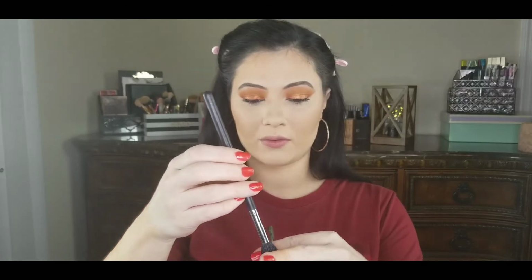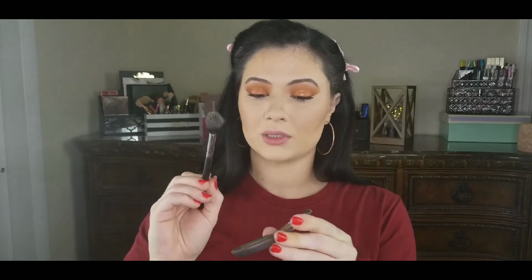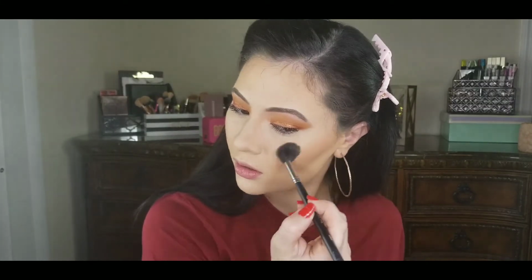I'm going to use mine with a highlighting brush from Morphe. It's the Morphe 501. Of course, there's a cat hair. So I'm going to dip and tap. I'm going to run this on here. You know what, guys? First thing we're going to do before I add more of that is take my setting spray, which is the Urban Decay All Nighter Makeup Setting Spray. Bestseller.